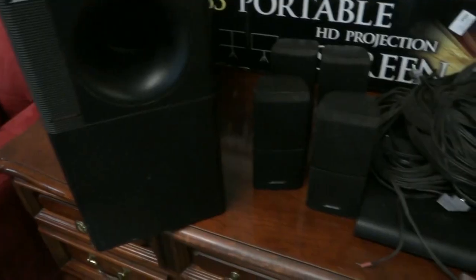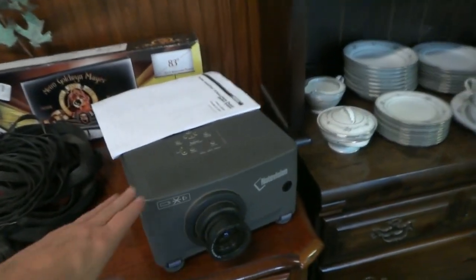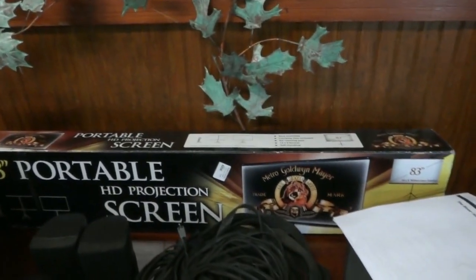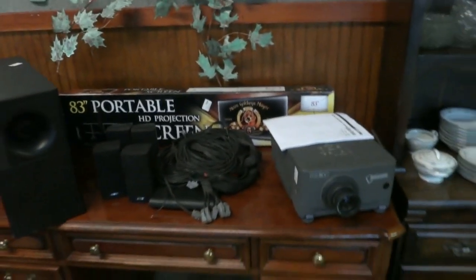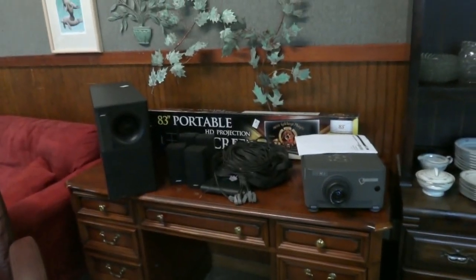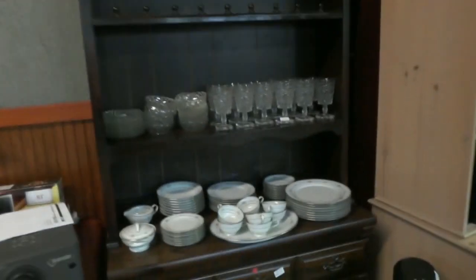This is the Bose surround sound stereo system. This was somebody's home entertainment setup. This Note Vision, you hook it up to your computer. You put your screen up. There you go. Then you have movies at your house. You just stream your movies live right through your computer, and then have yourself your own little TV party. Okay, another pine piece.